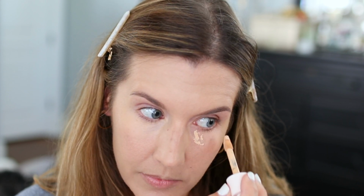I think it conceals okay without a corrector. It's not the most full coverage concealer I've ever used without a corrector. Of course, I'm not one, again, to use a concealer without a corrector because you can see those undertones peeking through, and I do think that you can see that. So let's use it on the side with the corrector.